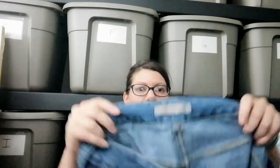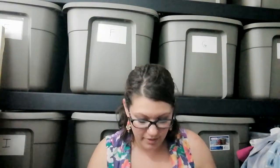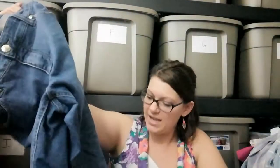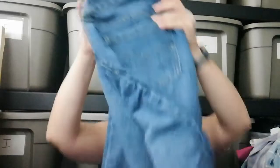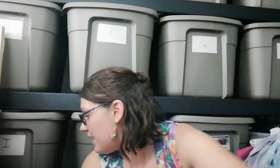I picked these up because they're 7 for Melissa McCarthy. I picked them up primarily because obviously they were a plus size, they were in really nice shape, and I know that this brand tends to do pretty well with plus size ladies. I do like to keep plus size options in all of my closets, because plus size girls need to shop too.